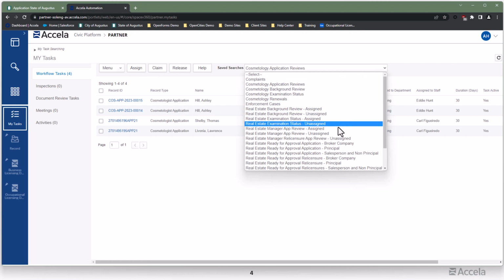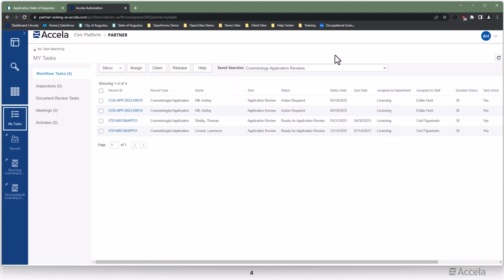I can also use system filters or create my own custom filters to see items in a way that makes sense for my individual roles and responsibilities. So there are a wide variety of ways to configure the dashboard view dependent on each staff member's needs.